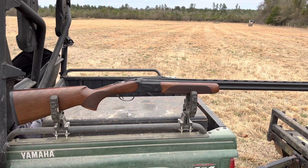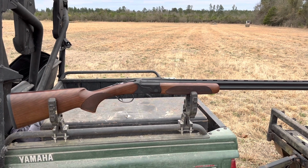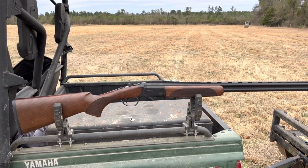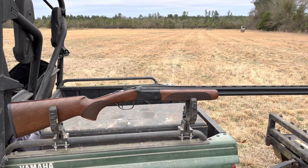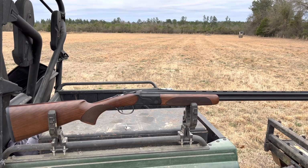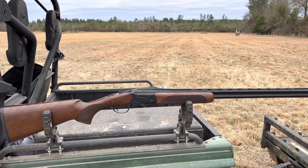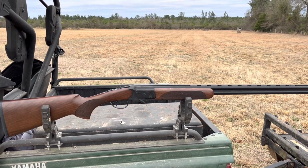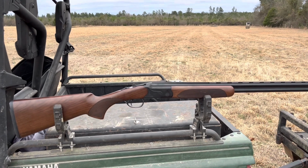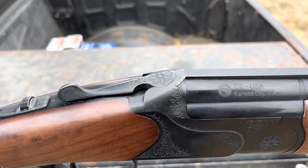Alright folks, our next gun review, and this one is an absolute joy to shoot. I really do enjoy shooting this gun. If I had a gun to pick to take bird hunting, this is it. I mean, this is a great gun. 28 gauge CZ Teal. I think Bass Pro and Cabela's is the only ones that carry the CZ Teal guns.